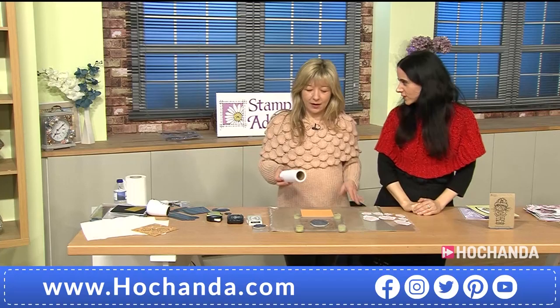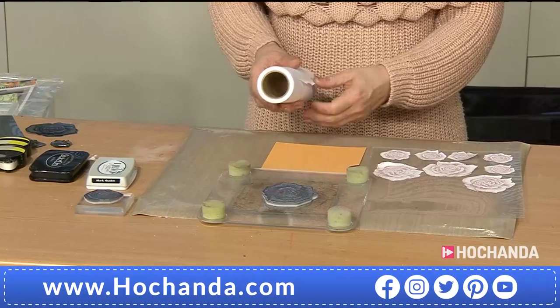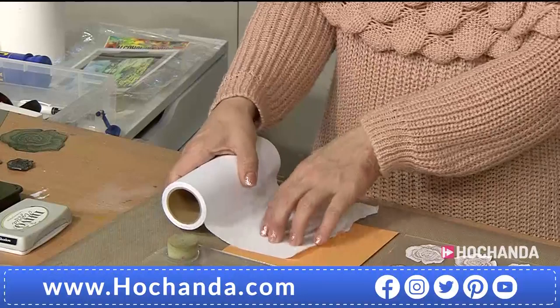You are getting 10 meters by 15 centimeters, something like that. So there is a lot you can do with them. And I love it. It's one of those products that you use constantly. Don't you? Really is. And I've got my mask already cut out here.